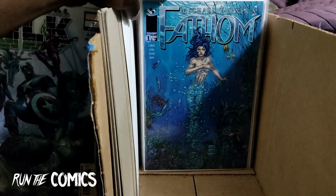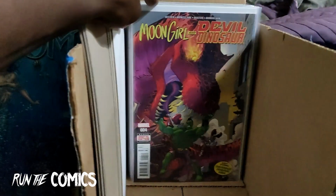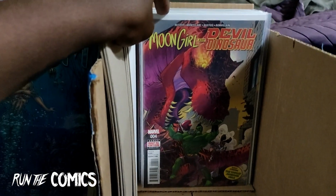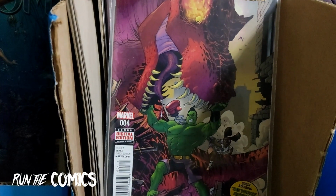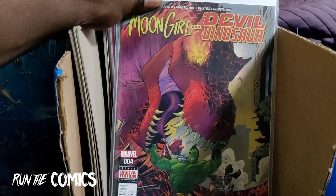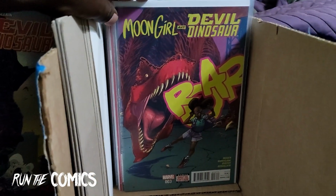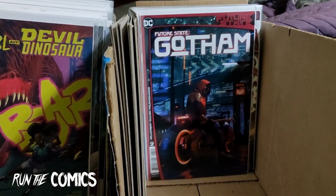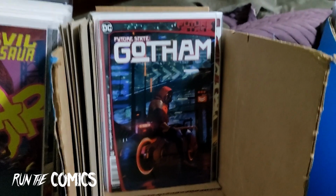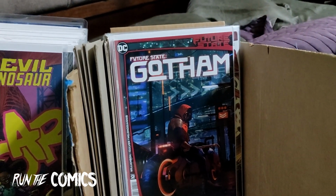Here's Michael Turner's Fathom. This is number 1. So you saw number 0, so this is number 1. This is really dope. Moon Girl and Devil Dinosaur. This is issue number 4. Where you got a Hulk, the totally awesome Hulk, and Devil Dinosaur. And here's issue number 3. This is actually a dope book, and I like how they illustrate. It's illustrated almost like a manga.